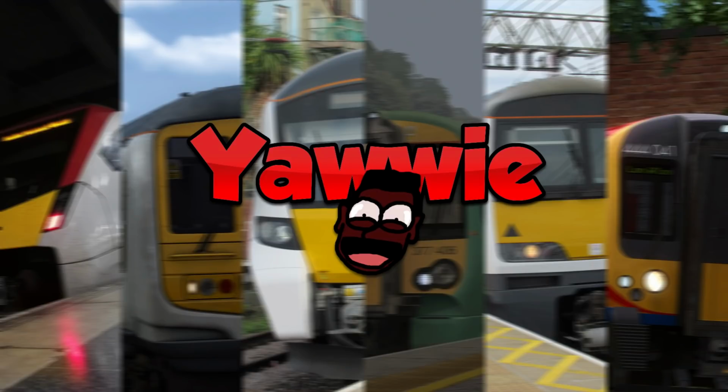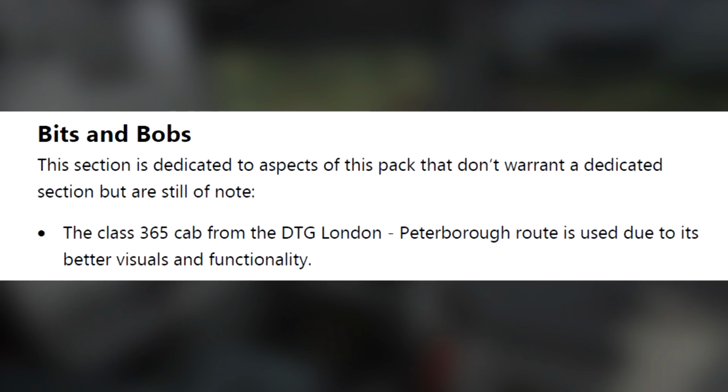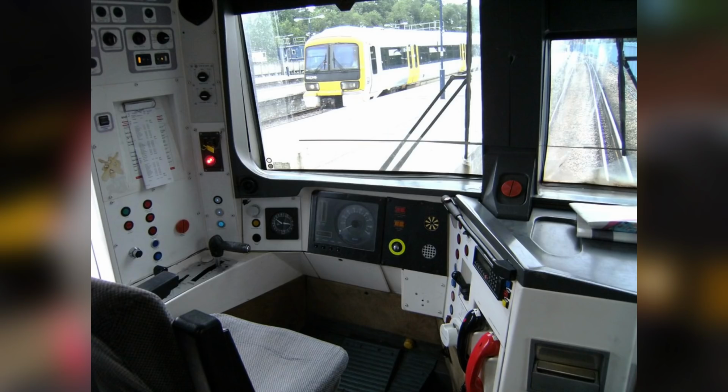And this is why the East Coast Main Line is also a requirement, because instead of deciding to model a new cab, they just ripped the one from the 365 because of its better visuals and functionality according to their bits and bobs, which is just a whole load of wrong. I mean, yeah, it may have better functionality, but it is not a 465 cab.